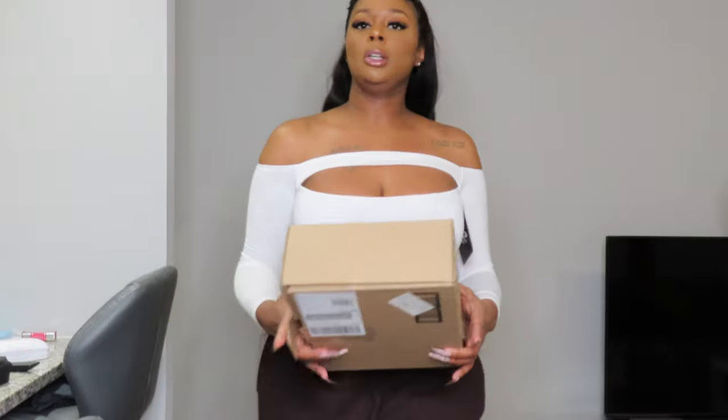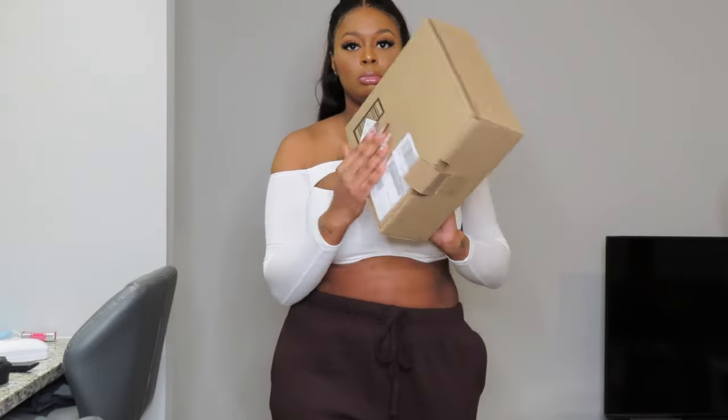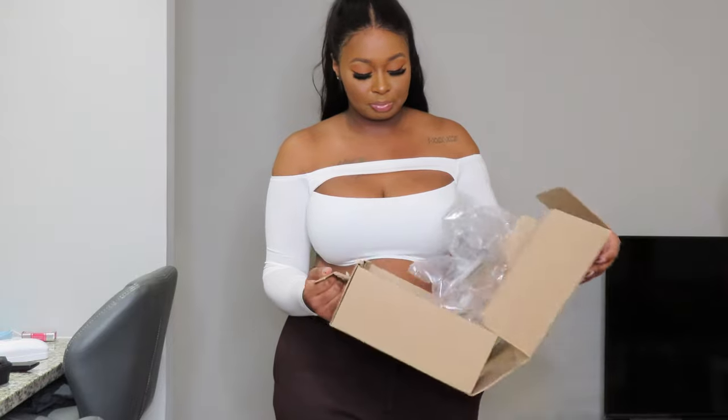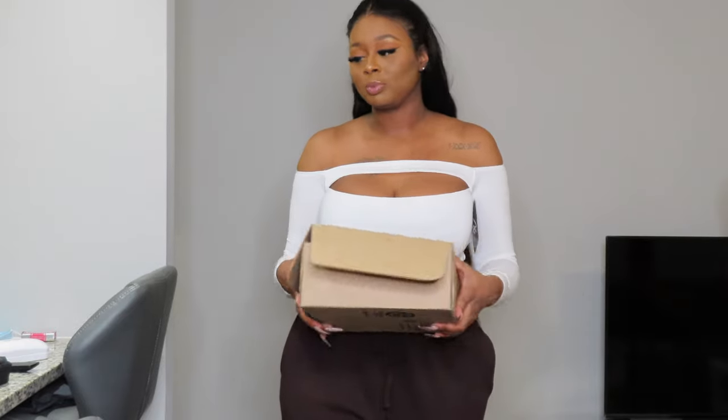But other than that, the packaging was very basic. I ordered it from Nordstrom, and they came in a box just like this. Regular box. Damn, I'm supposed to go to the post office today. Yeah. Came in a box with regular little plastic wrap. Nothing special. I wasn't expecting anything special, so it is what it is.